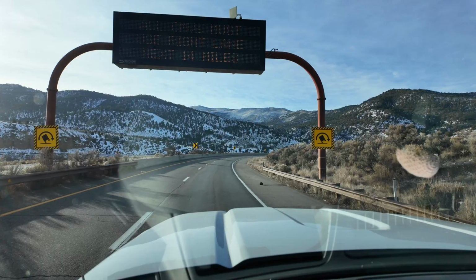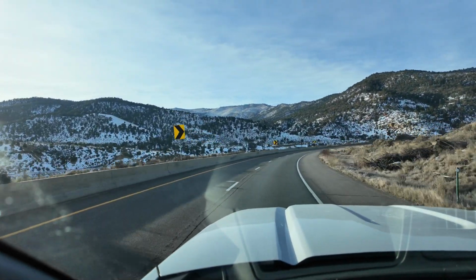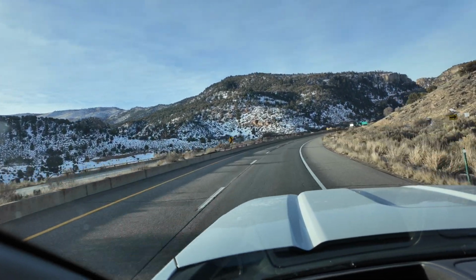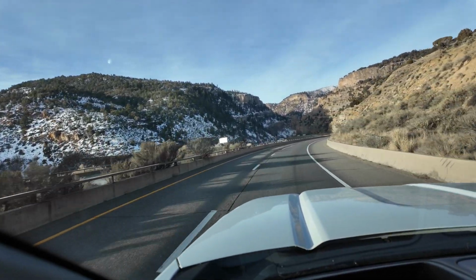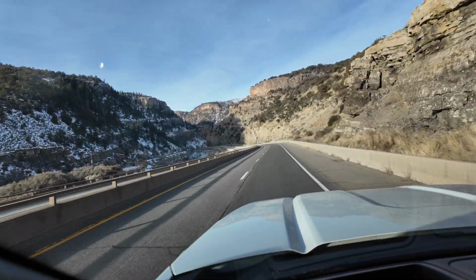Next 14 miles, guys, 14 miles. Yeah, I won't make you watch all of this. That could be a long 14 miles. Let's just get in here a little bit. Yeah, it is called Glenwood. I wasn't sure it was Glenwood Springs Canyon, but it's called Glenwood Canyon. I just know once you get through the canyon, you drop into Glenwood Springs, kind of get the effect.